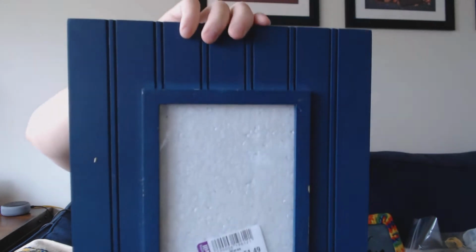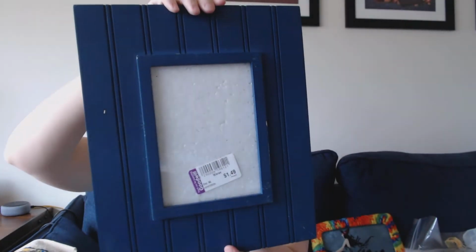And then, so this is also from AC Moore. And I got this frame from Goodwill. I think it would be really cute painted white. It's a little beat up, but I think it's cute. It just needs a fresh coat of paint, and it'll be good as new.